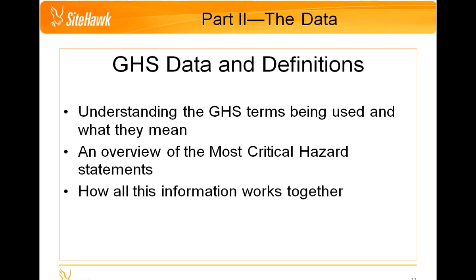So with that, Melanie's going to talk about an understanding of what the terms are, what they mean, and give us an overview of the most critical hazard statements. It's something I've been curious to see: what are the categories and the H and P statements that we'll see most often, that we need to run away from, as I heard one person say. And then, more importantly, tie it all together for us. How does it all work together? How's it going to be used, and what does it mean?